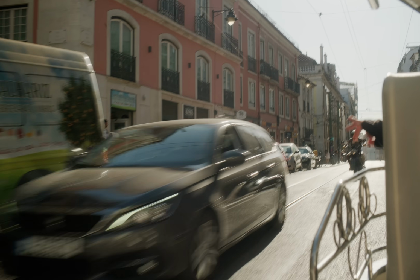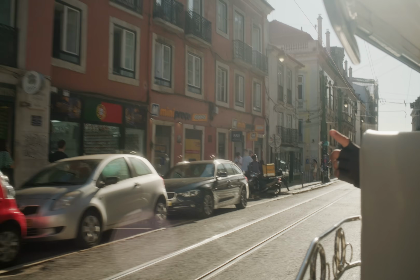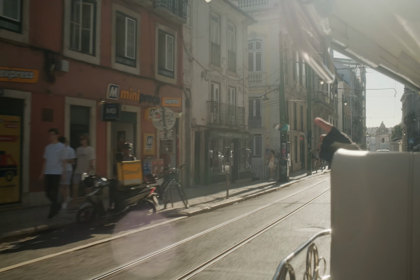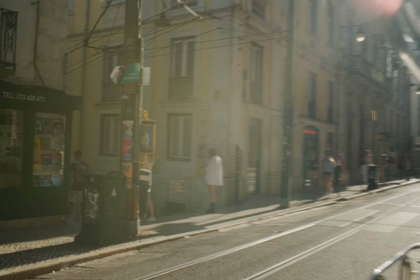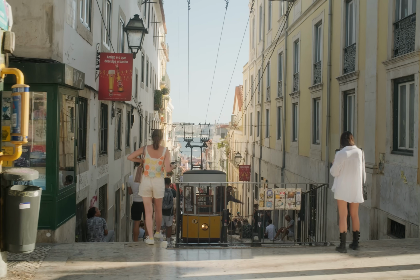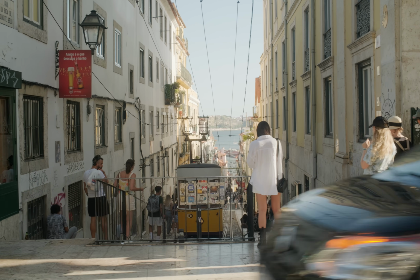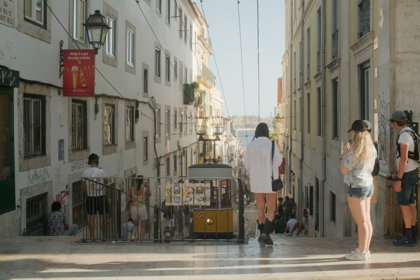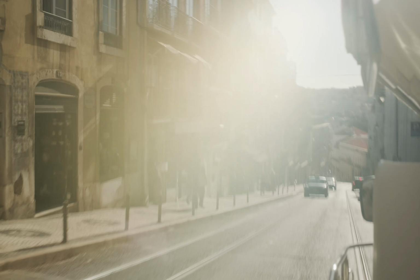Now I will show you the most beautiful street in Lisboa. Ready? Yeah. Oh, beautiful. Since we don't have traffic here, I want to show you this side.